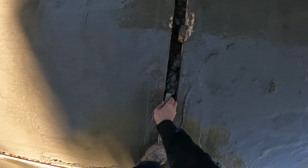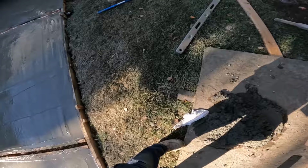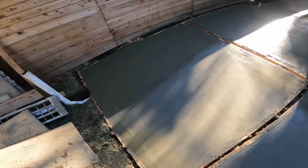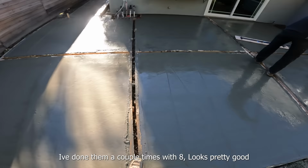Yeah, 5-inch gaps are the best, because it leaves just enough for your margin trowel to be able to get in between. Honestly, I like 8-inch gaps. Those are huge. I don't know. What do you think, guys? 8-inch gaps or 5-inch? Tyler's thinking 5 or 8 is better. I've done them a couple times with 8. It's pretty good.